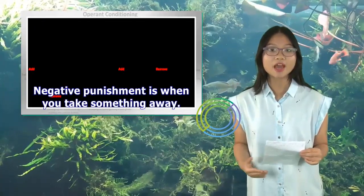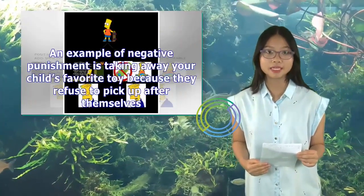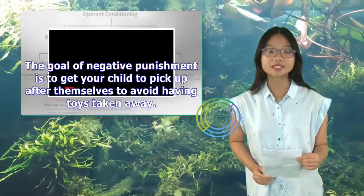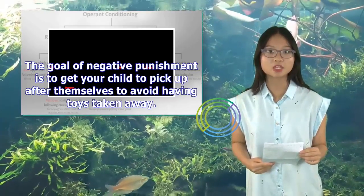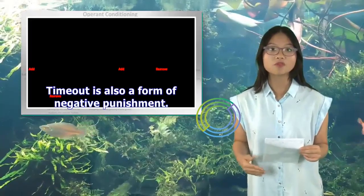Negative punishment is when you take something away. An example of negative punishment is taking away your child's favorite toy because they refuse to pick up after themselves. The goal of negative punishment is to get your child to pick up after themselves to avoid having toys taken away. Timeout is also a form of negative punishment.